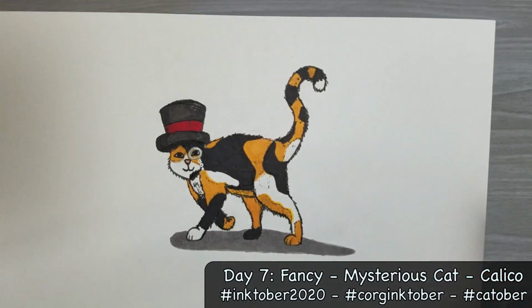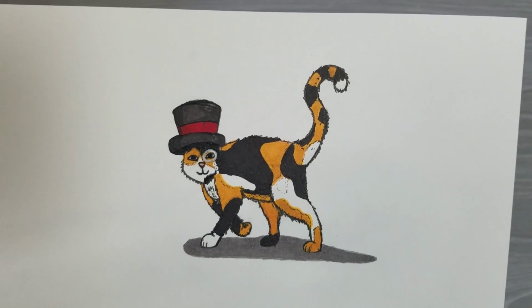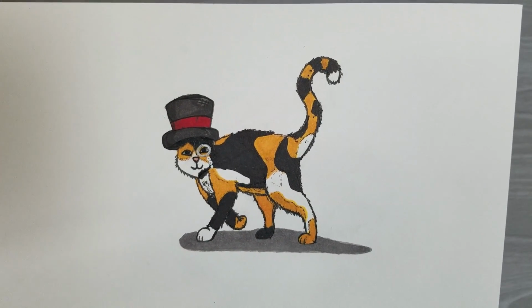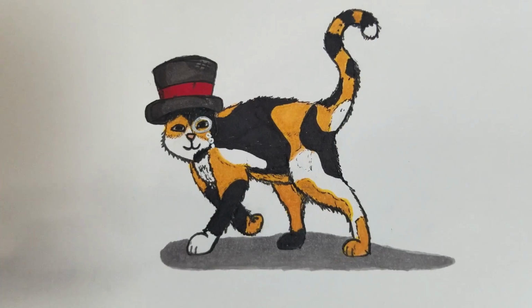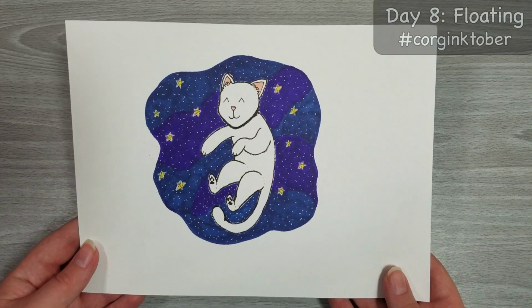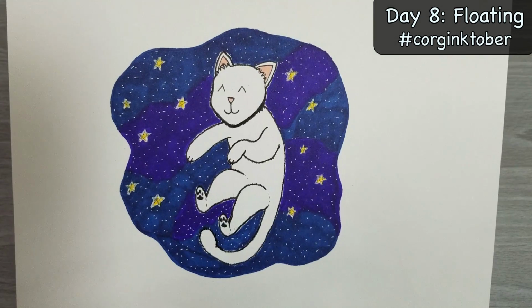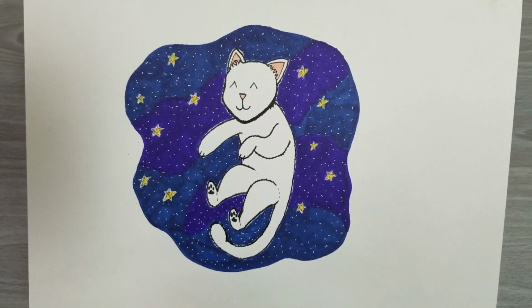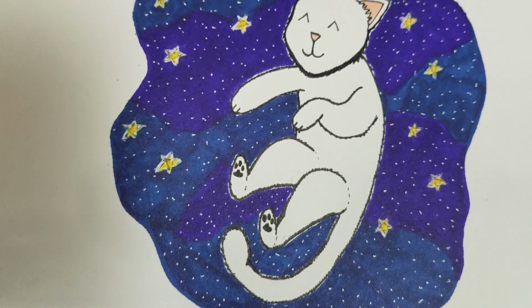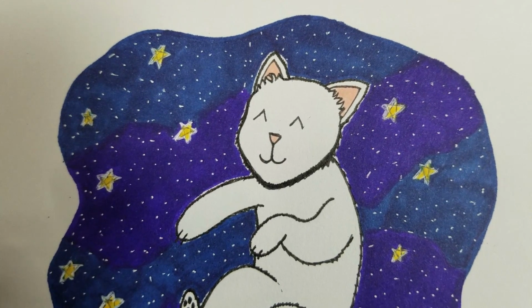This little Calico cat is potentially going to be an NPC in my campaign that I'm running. If my players are listening, you didn't hear anything. Honestly, I really like how this one turned out. And this is probably a good time to mention that I'm going to be making a video about putting my Inktober drawings on Redbubble and other print-on-demand sites. So stay tuned for that, I guess.